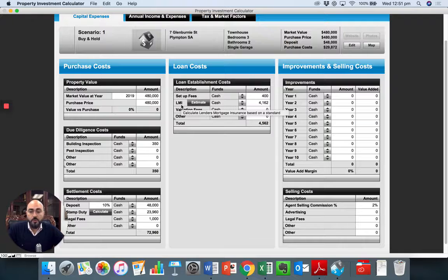So if you're borrowing more than 80%, then you'll have to pay lender's mortgage insurance. If you're borrowing 80% or less, that is not applicable. So because we've got 10% deposit, we pay LMI. Improvement costs are not applicable because it is a brand new property, so there's no renovations or anything needed.